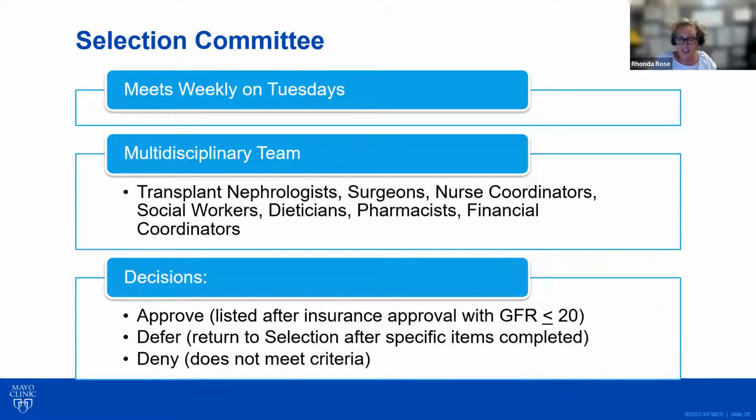If a decision is made to defer them, that's usually because there's further testing needed. Maybe the surgeons and the nephrologists discussed that they want more imaging of something that they saw, for instance, a cyst on a pancreas, so just something to be completed. Or they're denied. Patients that we typically deny are for lack of caregiver, their coronary artery disease is too severe, or we feel like the regimen is too complex for them.